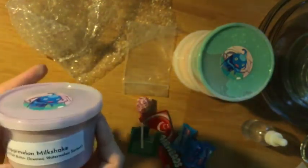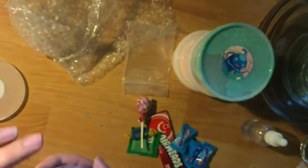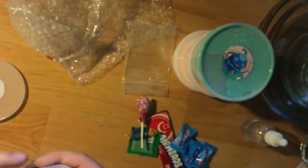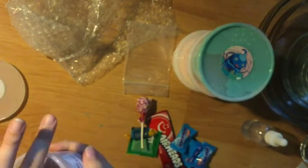So I skipped ahead again, and this is the final slime in this particular restock that I purchased from. This is Guppislimes Melon Milkshake, and this one's supposed to be a butter slime. This one's much heavier on the clay, which isn't necessarily a bad thing. I just prefer my butter slimes to be lighter and fluffier. And I will say that, again, the one on Mark's page looked better.